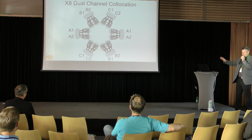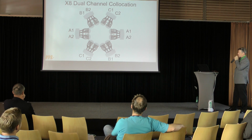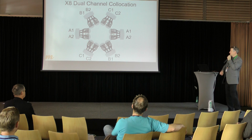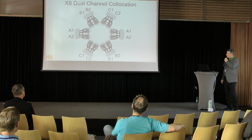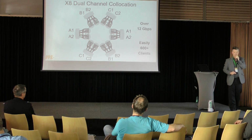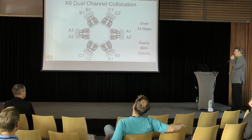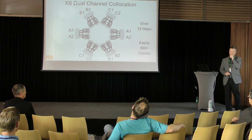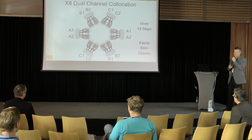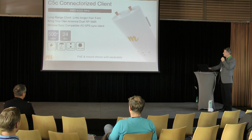Taking that one step further, if you wanted full 360-degree coverage, then using 6 of them can give you 360-degree coverage. We now need 6 separate channels, so you can see A1, A2 are back-to-back, B1, B2, C1, C2, etc. So this potentially gives you, you'd have to get a 5 effect to this, but this would give you about 12 gigabits of throughput to your clients from over here. At 50 clients per access point, that's over 600 clients attached, or 1,200 if you're going for the full 100 on there. So it's huge capacity, capable.